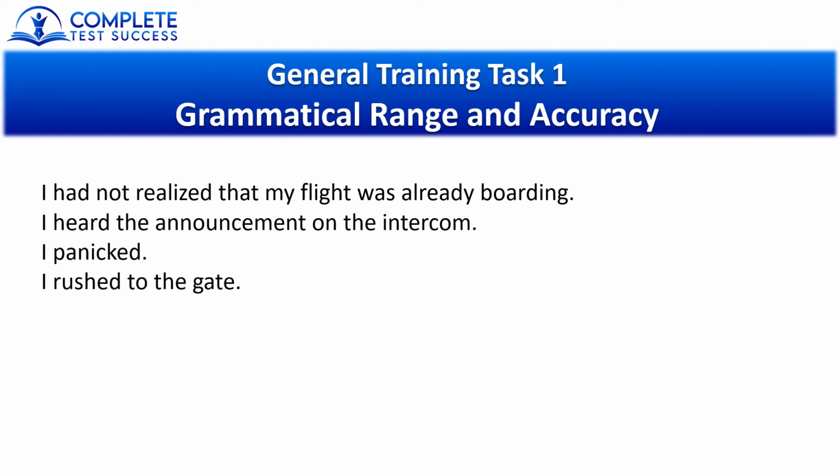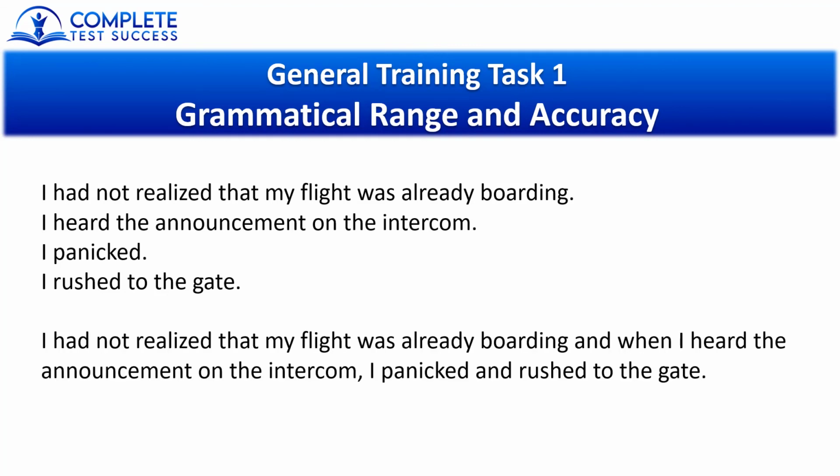However, if you write short sentences like these in your answer, that will not result in a high grammatical range and accuracy score. It's best to at least attempt more complex structures like this one. I had not realized that my flight was already boarding, and when I heard the announcement on the intercom, I panicked and rushed to the gate. Even if a longer sentence like this results in some small mistakes, that will get you a higher score than the simple sentences with no mistakes.